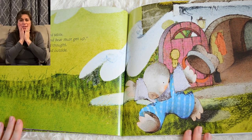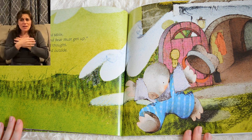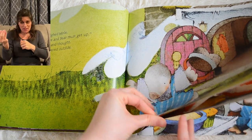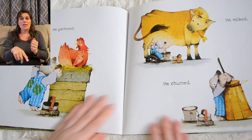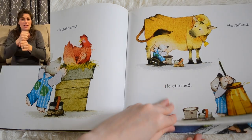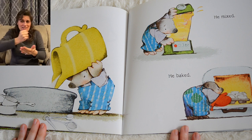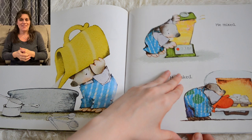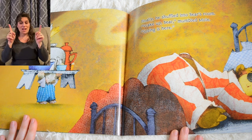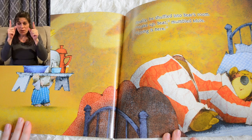Oh dear, sighed Mole. Spring is here and Bear must get up. Mole thought and thought. Then he scampered outside. He gathered. He milked, he churned, he poured, he mixed, he baked. Finally, he shuffled into Bear's room. Wake up, Bear, mumbled Mole. Spring is here.